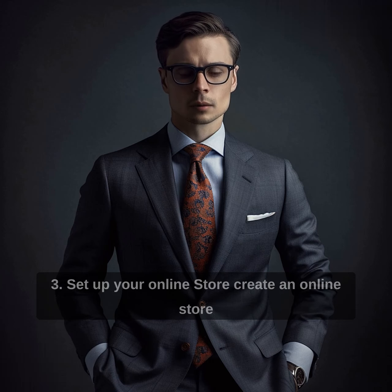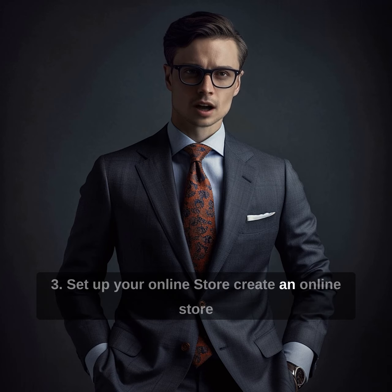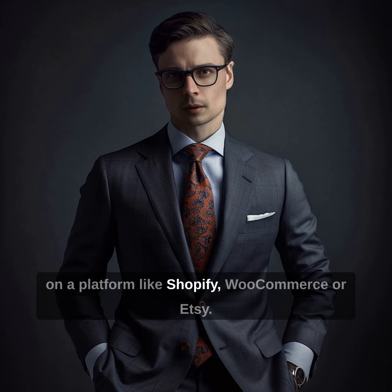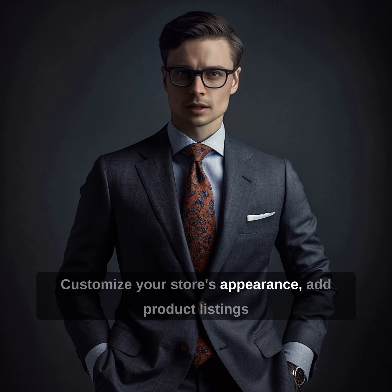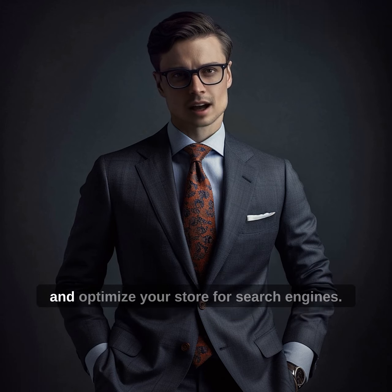3. Set up your online store. Create an online store on a platform like Shopify, WooCommerce, or Etsy. Customize your store's appearance, add product listings, and optimize your store for search engines.